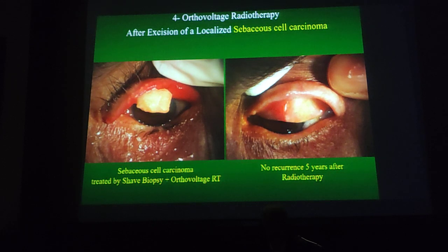Also for sebaceous carcinoma, as you know, sebaceous is an aggressive tumor. In such cases, the treatment usually would be wide excision, but here in such a case, only a shave biopsy of the lump, then you add the radiation to the entire eyelid, and you could achieve no recurrence for 5 years after radiotherapy.